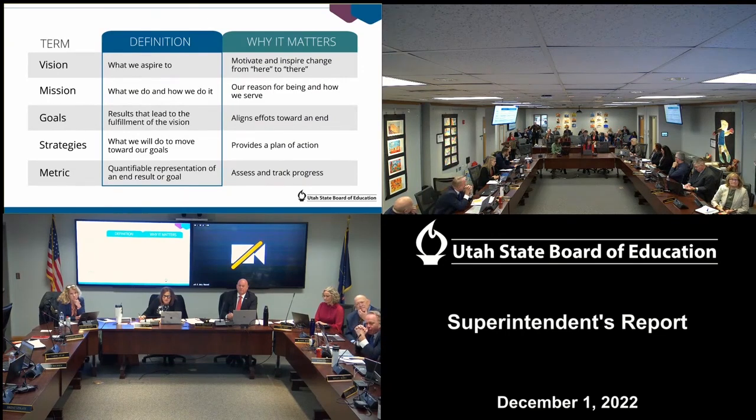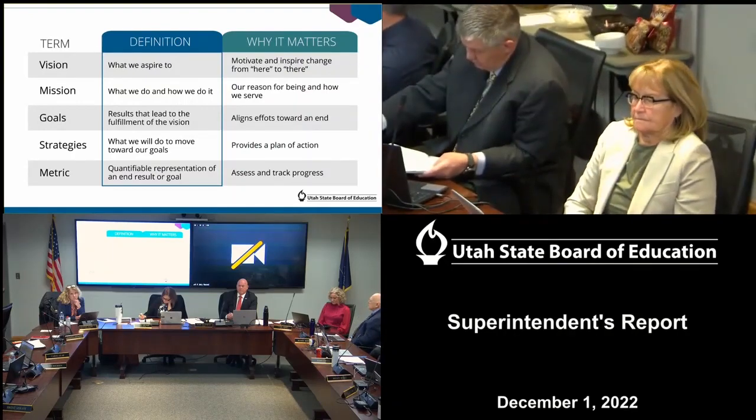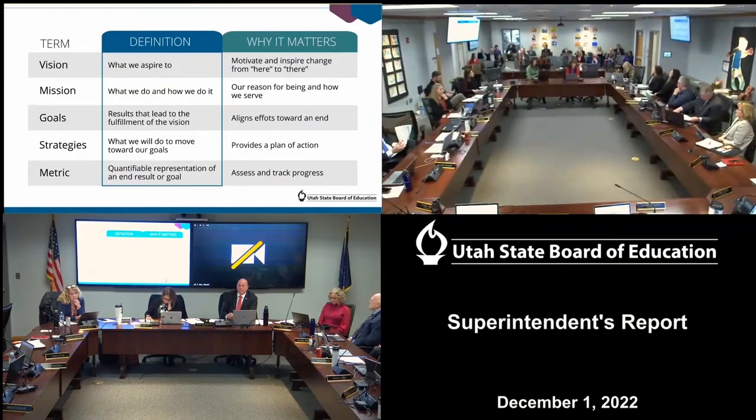What do we aspire to as a board? And then, how do we get there? What is it that we do and how do we do that? That was the mission. And it is the mission of what we do. And then really thinking about, so what are the goals that will get us there and how does that align our efforts towards that end? You can see in this chart all of these definitions and then really why it matters. Why even have a strategic plan?